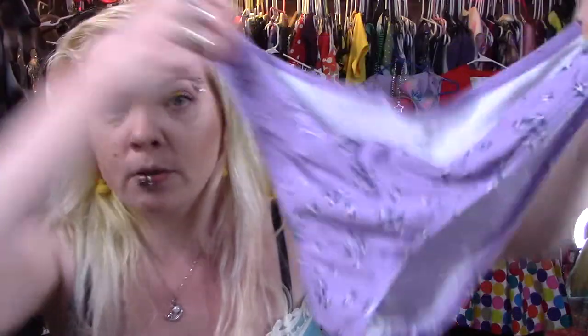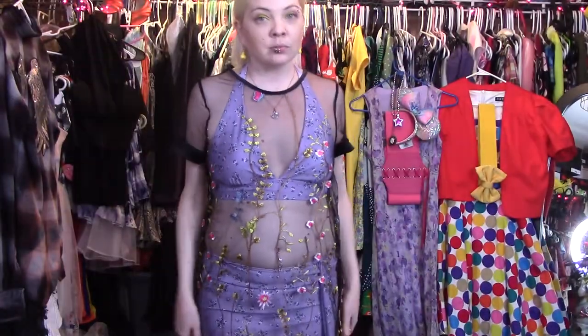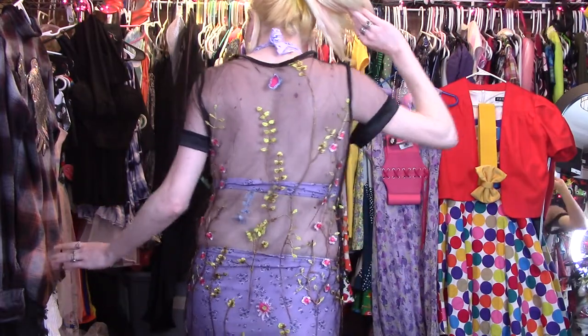I'll try this on. Even though I hate my stomach, I'll do it for you guys. And the bottoms appear to be full coverage, but even if they don't cover enough, I have that little skirt that goes with it. And then, not from Shein, but I got this dress.